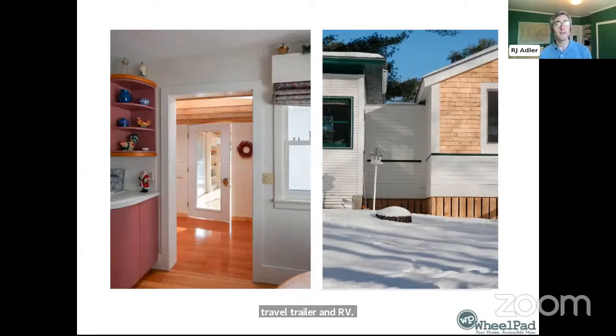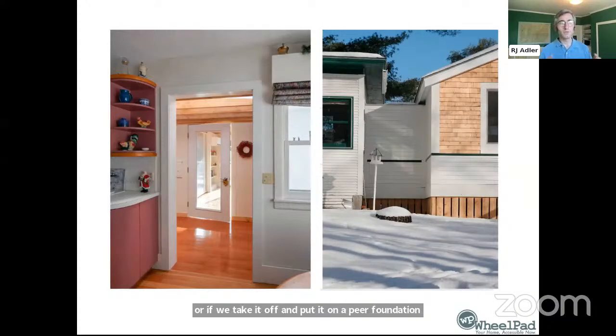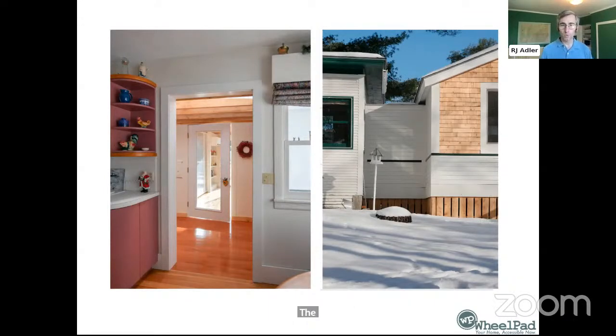And when we install it, if we install it on the trailer, or if we take it off and put it on a pier foundation, we require that the homeowners build a skirting around the bottom of it, and that helps out a lot with insulation. So our floor insulation is R25. The walls are R35, and the ceiling is closer to R40.